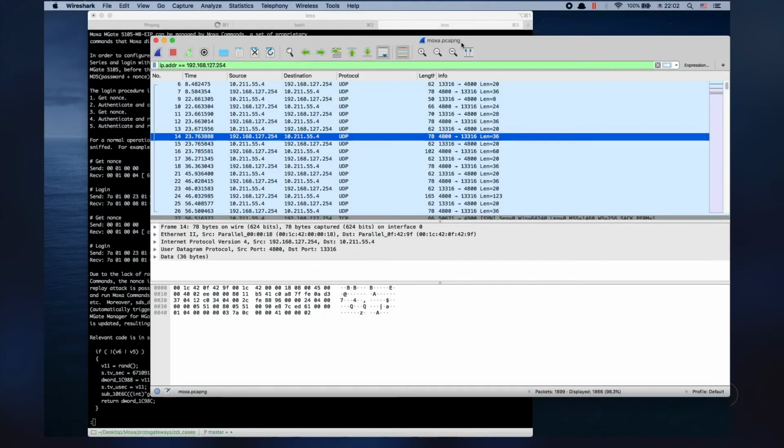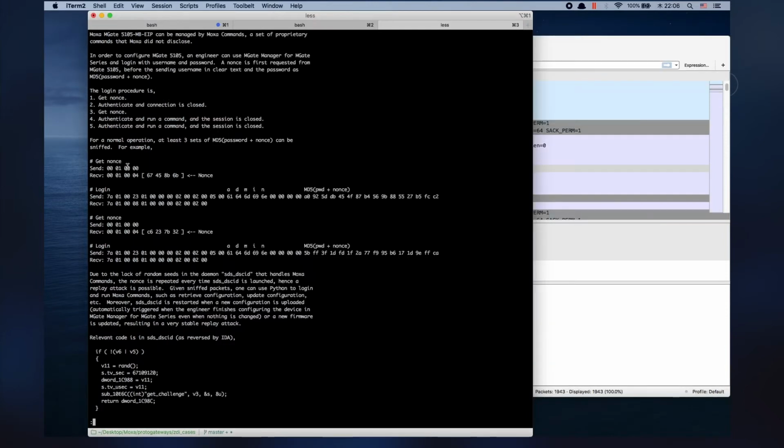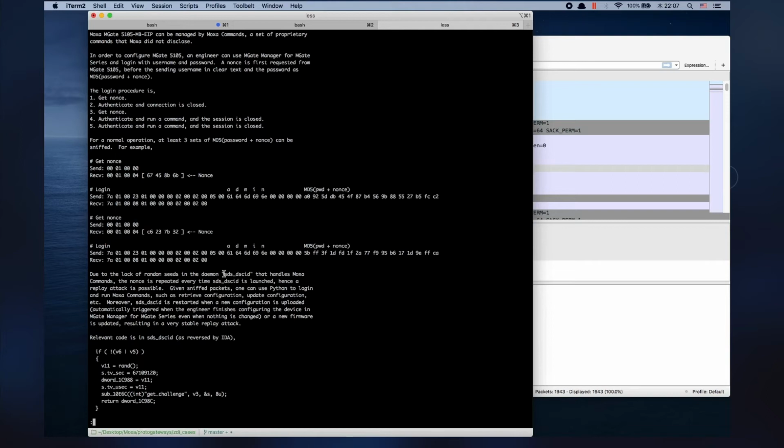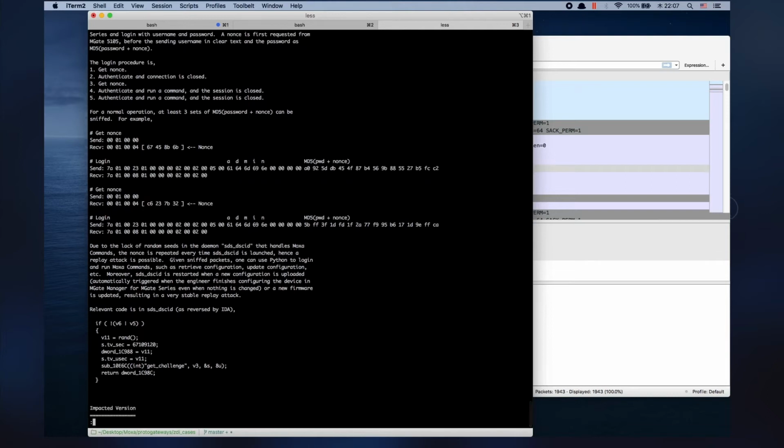We found that every time the internal service program in the protocol gateway restarts, the random ciphers used to hash the password are reused, thus becoming predictable. We used recorded packets from a rebooted and relaunched protocol gateway to prove this. Analysis showed the same cipher repeating again and again.